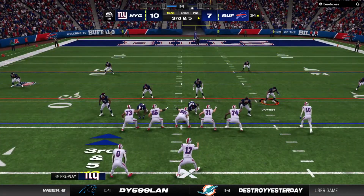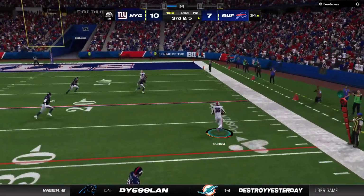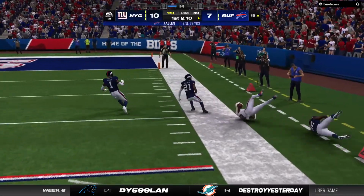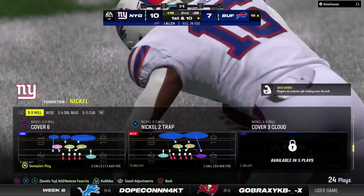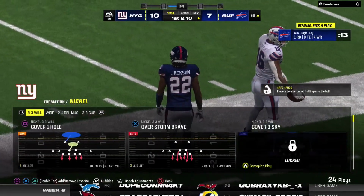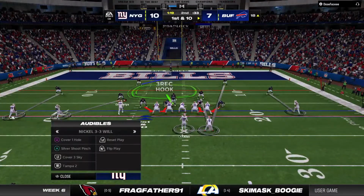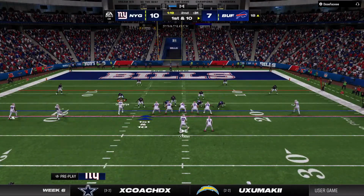Middle. Look out. To the air, Allen. Got a man, that's Trent Sherfield, and they'll have it in the red zone before he crosses over out of bounds. It'll be a gain of 16 for number 16. So from inside the 20, here's 1st and 10 at the 18.